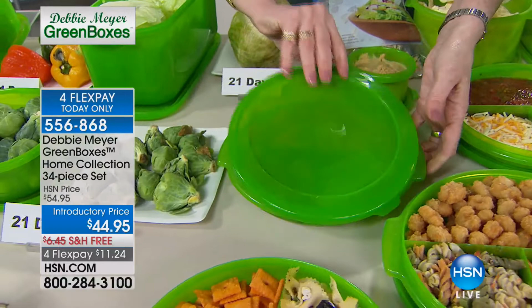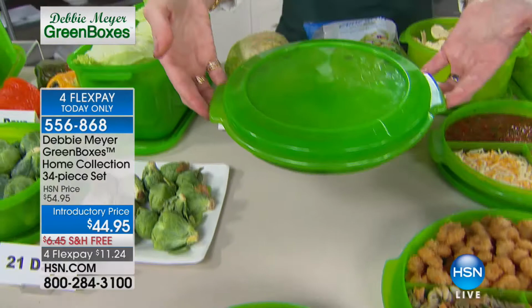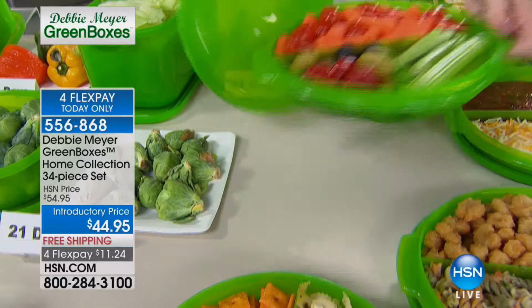And we can put them on the countertop or in the refrigerator, wherever you ordinarily store what you're putting in them. All right, so you don't have to do anything different. You just need to take the foods out of the original containers they come in, and then place them into the Debbie Meyer green boxes.